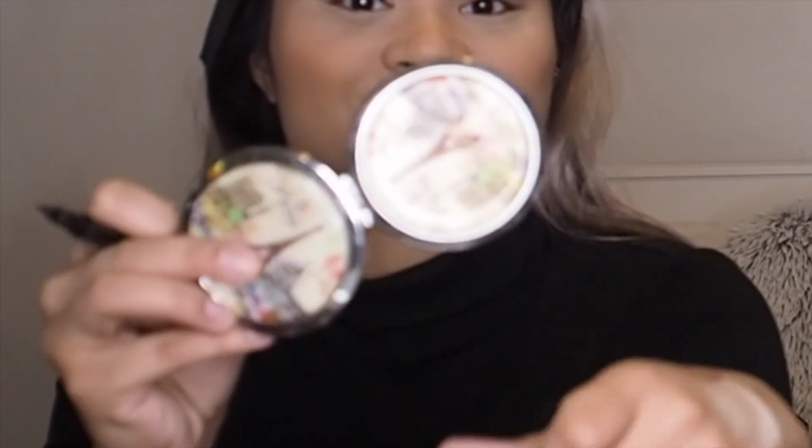Use the mirror that you got me. When I came back from Paris, I got them all pocket mirrors because I thought they were unique and something that you would actually use. Yeah. And there's a Paris vlog up actually.